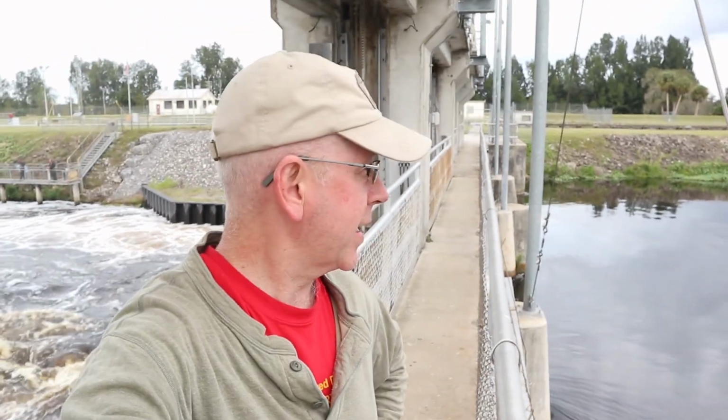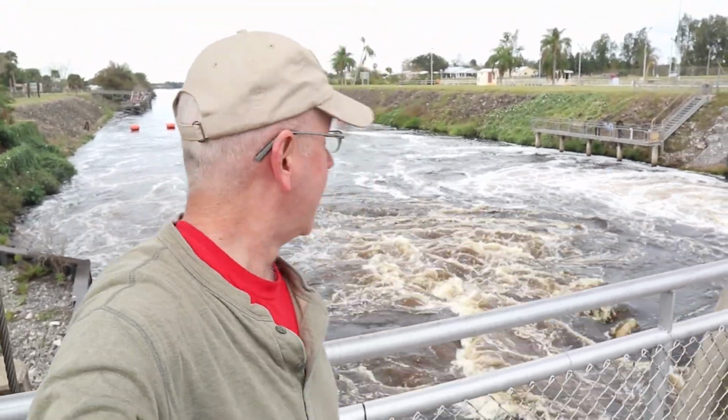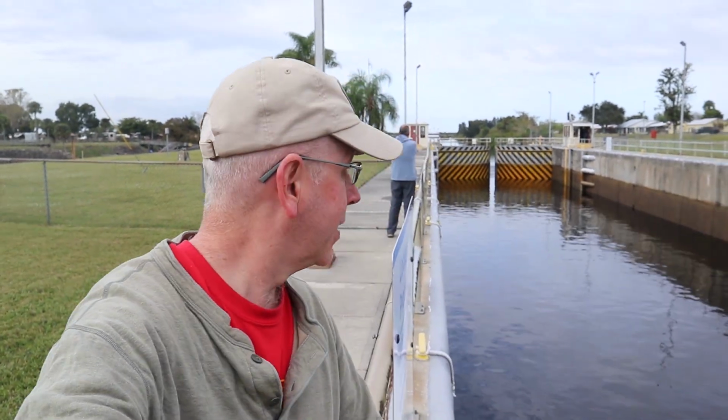All right, we've made it to the dam right now. The lock will be behind me. You can see the super yacht getting ready to enter the lock. Kind of the water flowing to the dam. Let's go ahead and see what we can see as yacht locks through. All right, the doors are starting to open. Vessel should be coming through.